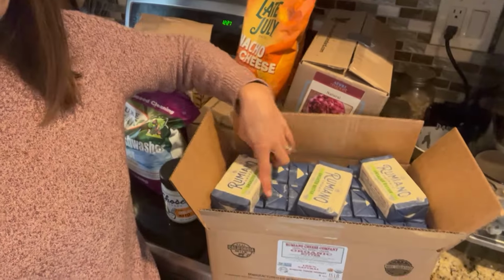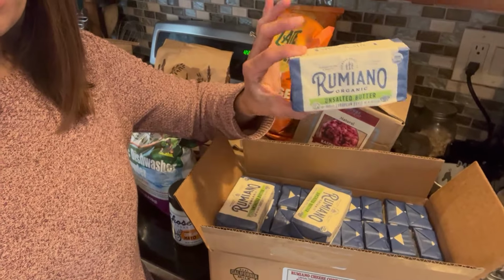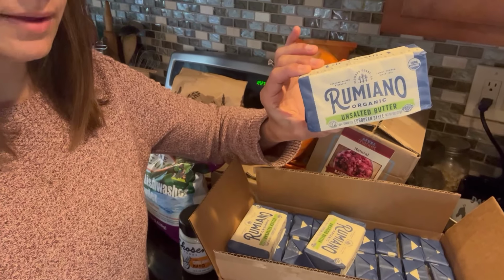Unfortunately, kind of like everything else in the grocery world, the price of this butter has gone up fairly significantly since I first started mentioning it and sharing it with you guys. That being said, it is still a little bit cheaper than any comparable butter that I can find locally when I buy it in bulk like this. So for this order, I did purchase this box, which comes with 30 of these blocks. This is the equivalent of 2 sticks of regular butter. It's basically a half pound.